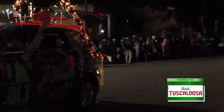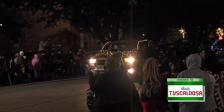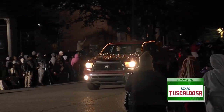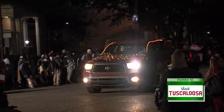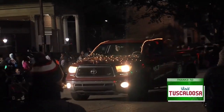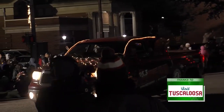And this is a pretty decked out car we're seeing right now. I think this is Alt 101.7, Tuscaloosa's new alternative radio station. Love it. And here's the popular 95.3 The Bear on our screen right there. It looks like they also have a bear in the car.